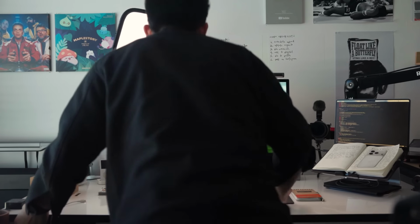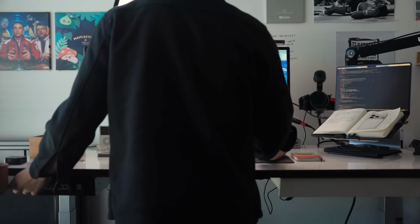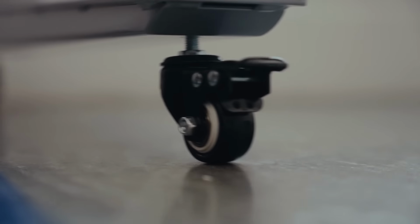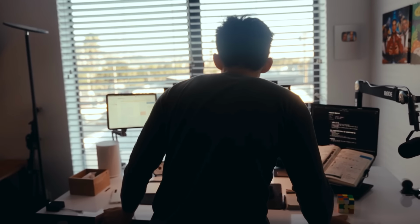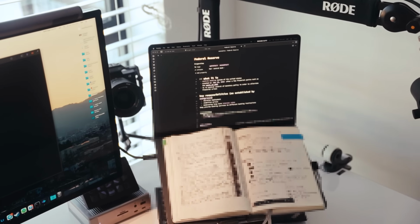This one is a standing desk, which I think is really essential if you do work for long periods of time at your desk. I installed some wheels on the bottom so that I can move it around different places in the room. And this also makes it easy for when I'm moving because I can just roll it around versus having to take apart the desk.